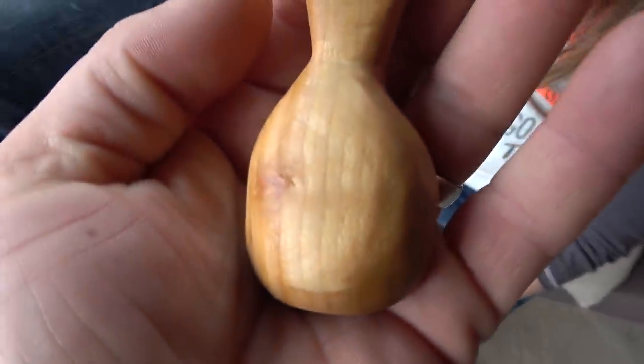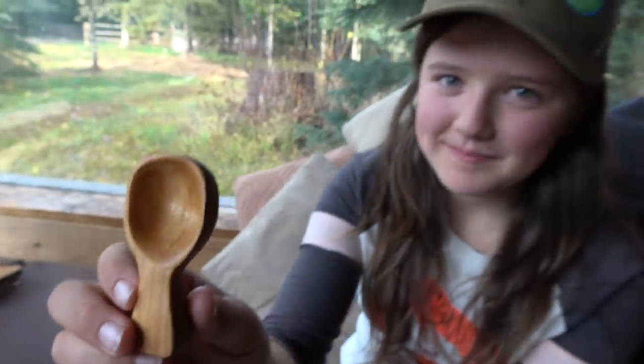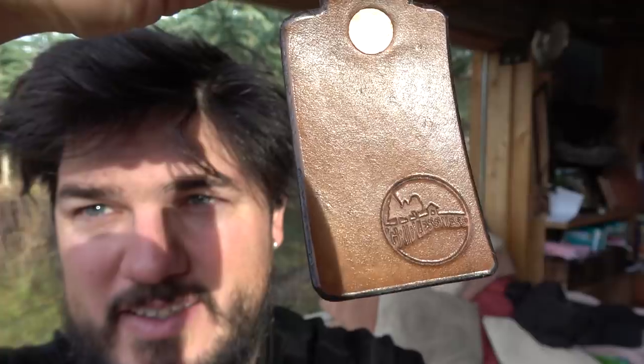How about you, Kezzy? I just got a coffee scoop. This is how most people start their day, with the coffee scoop. So this is 1 tablespoon. It's been calibrated, right? Very nice. And do you see that guy?